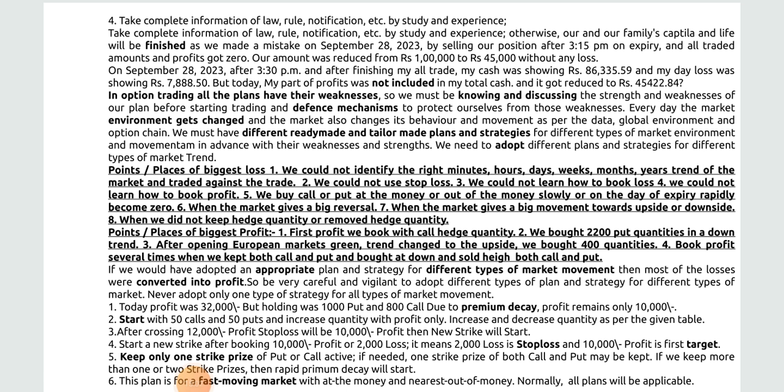If we had adopted an appropriate plan and strategy for different types of market movement, then most of the losses would have been covered into profits. So be very careful and vigilant to adopt different types of plan and strategy for different types of market. Never adopt only one type of strategy for all types of market movement.